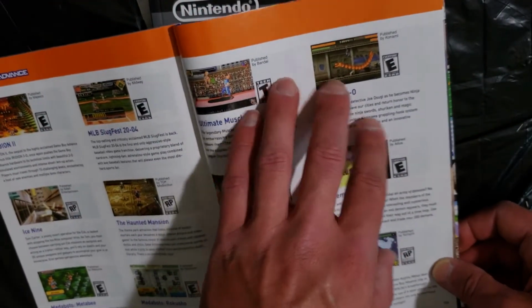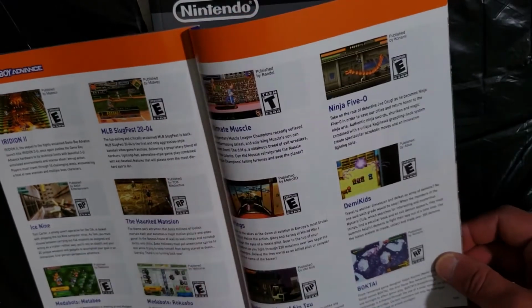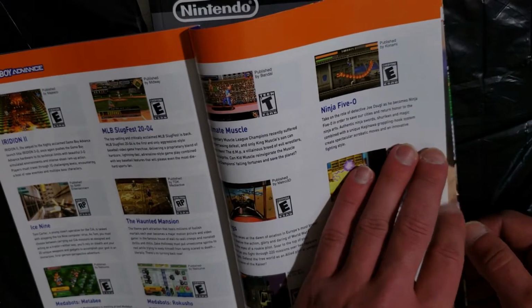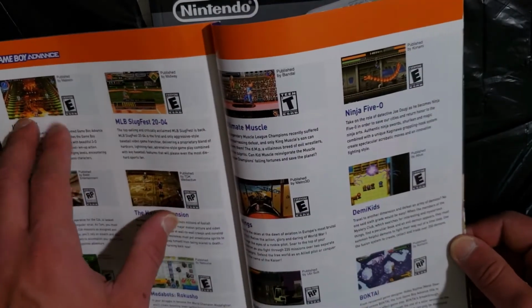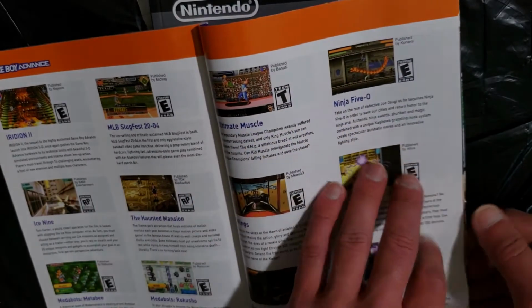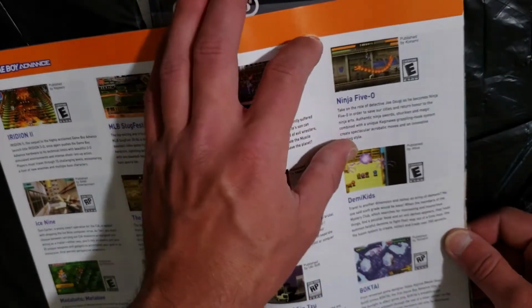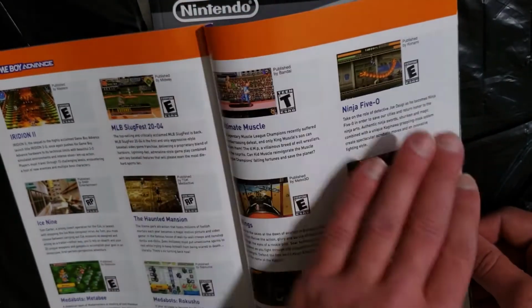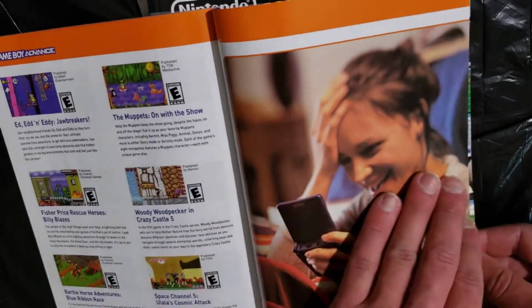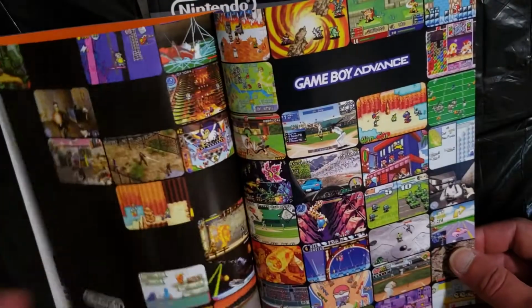Oh man. There are some games where you go, oh, I want this game, but I guess I'm not going to get it. Like Iridium 2 is another one of those games which I always wanted to pick up and never did. Ninja 5.0 is one of those games. There are a lot of games that I wanted back in the day, and now they've become super rare. Like Shantae is another one. Shantae.